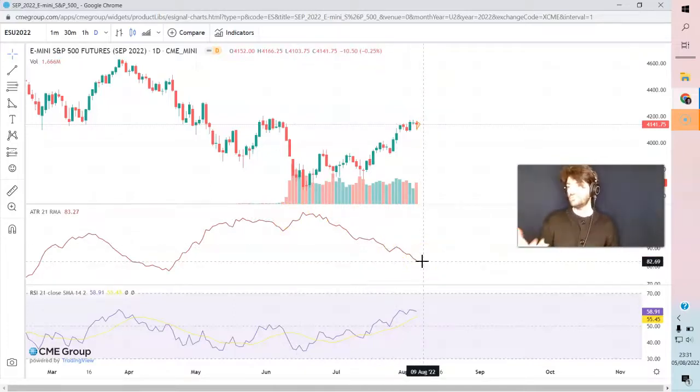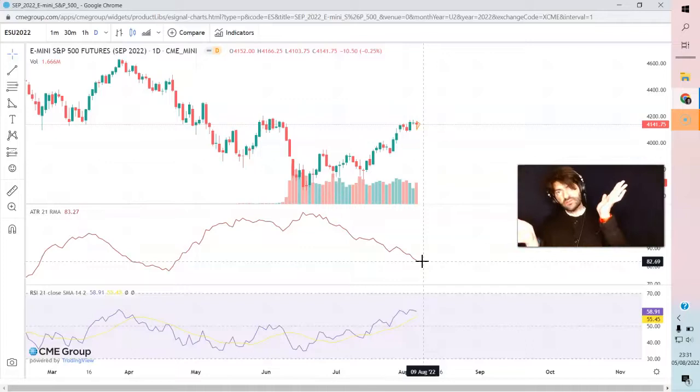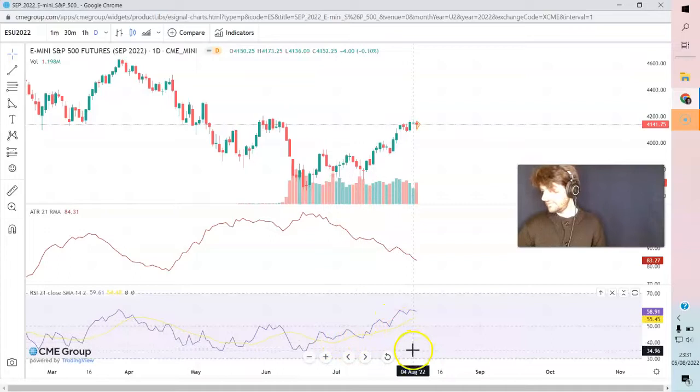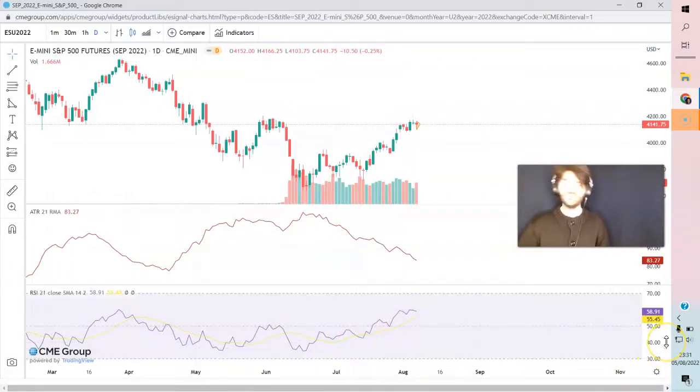So this up move has actually gone completely in divergence with average true range. So smaller range going up. Also the RSI is going higher and higher. Now it's at 58 point something currently. So obviously it could do with being higher before we can call this an overbought market.